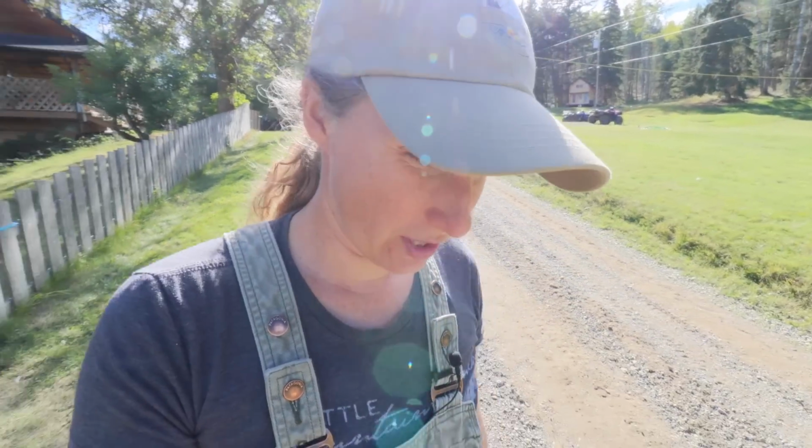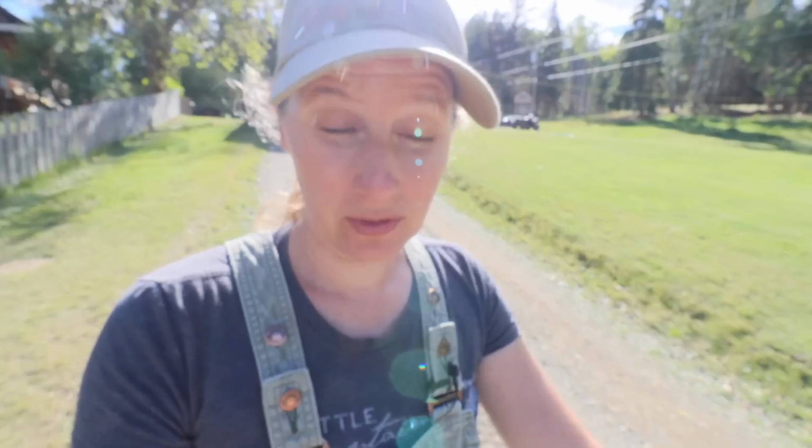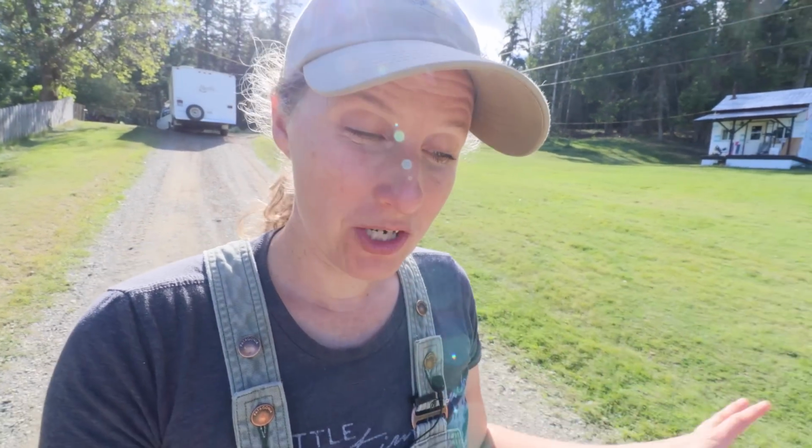I am really happy to have you here with me today where we're heading down to the forest garden to pick some apples, and then we're going to bring those apples up to the house. We're going to turn them into a whole bunch of food, both for the pantry but also just something yummy that we can eat right now.